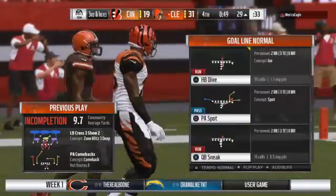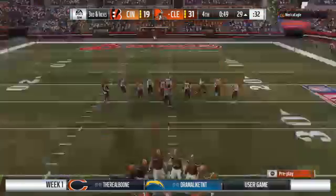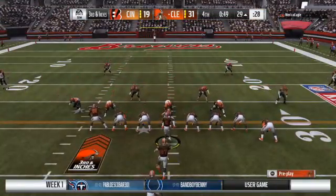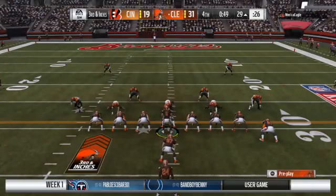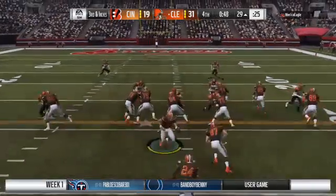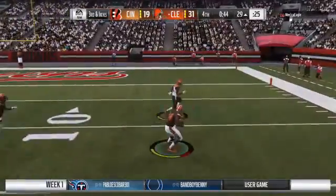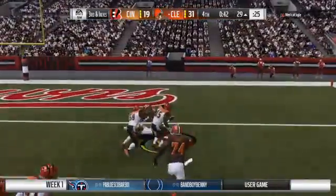Despite the lead here in the fourth, they're still taking shots. Not content to sit on this lead at all. And to me, it raises the question of what's right in this game nowadays. Do you sit on the ball and run it because you have enough of a lead? Or do you try and extend it because you always feel like the other team can come back? Extend it. Have some fun.